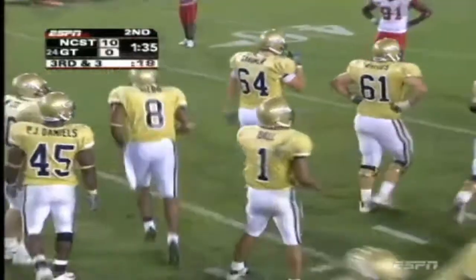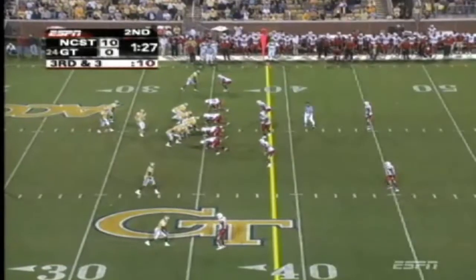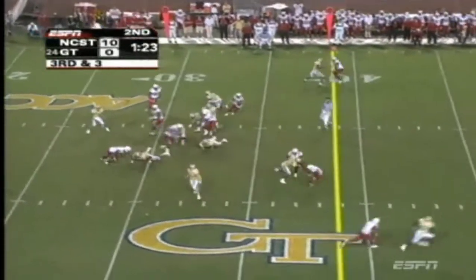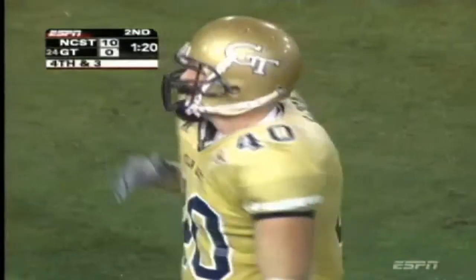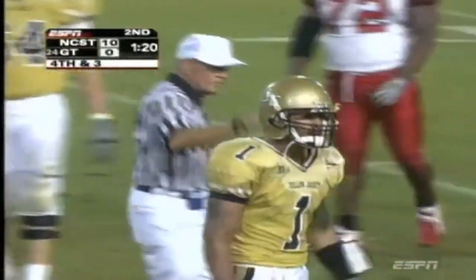If you're Georgia Tech, you have got to capitalize on this opportunity that NC State has just put back in their lap before this half, because there's momentum either way, what happens on this drive. Trying to get it to the fullback, incomplete, intended for Cox, and they will throw it right back to NC State on a punt. 2 of 11 on third down.